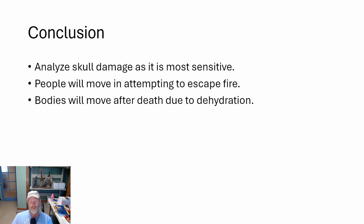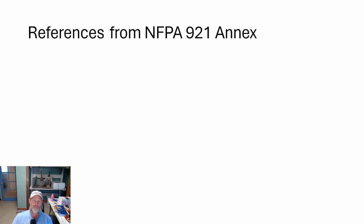So the conclusion here is to analyze skull damage. It's very sensitive to fire conditions because of the thinness of flesh on the skull and the thinness of the bone. You can make some determinations in terms of proximity to fire, temperature and heat transfer. Also keep in mind the last two comments I made earlier: that people will move while attempting to escape fire and that bodies will move after death due to dehydration. There are several references associated with this that you can find within the annex of NFPA 921 if you want to do further research.